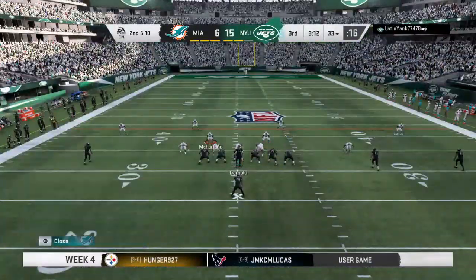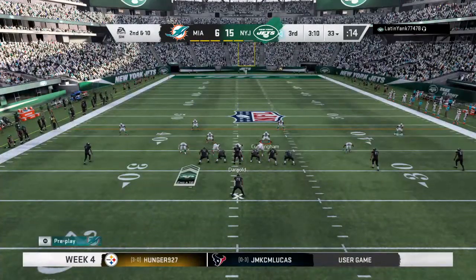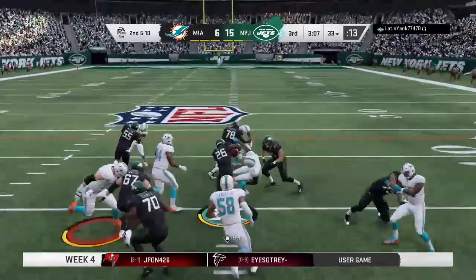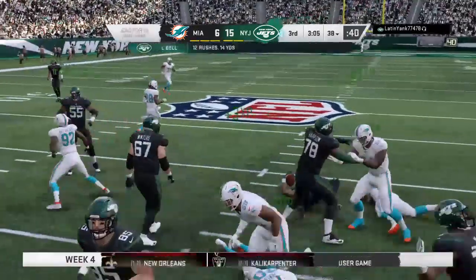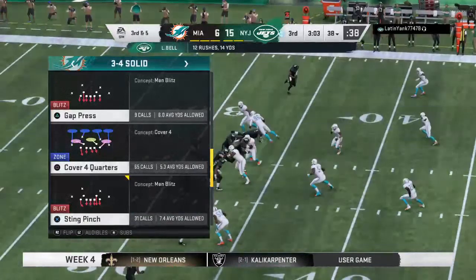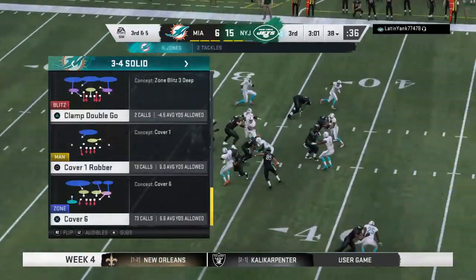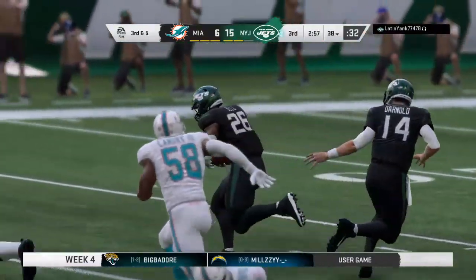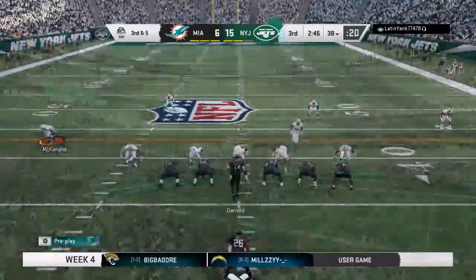Officially nothing on that last run. They'll try again, 2nd and 10. Again, it's Bell. And he was able to shed the tackle, but the reserves come in for the stop. It'll be a pickup of 5, and that leaves him with 5 more. 3rd and 5 now.